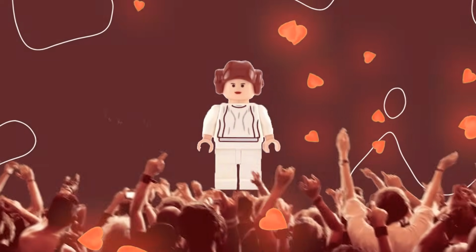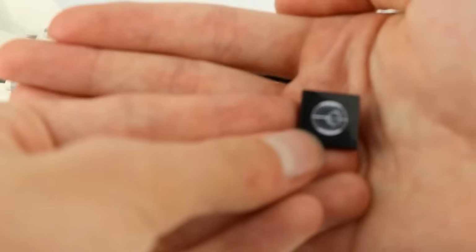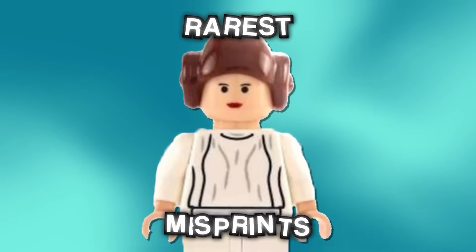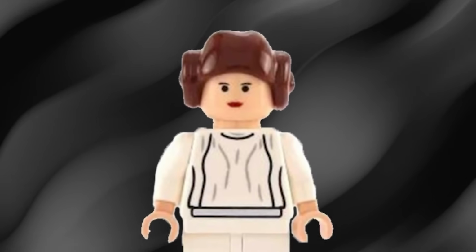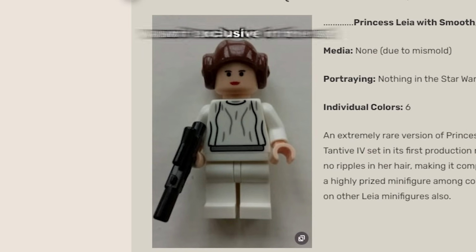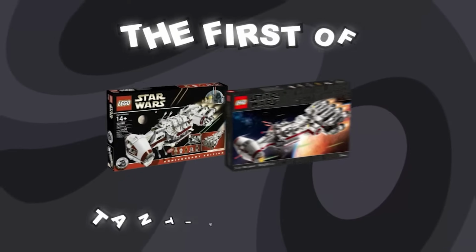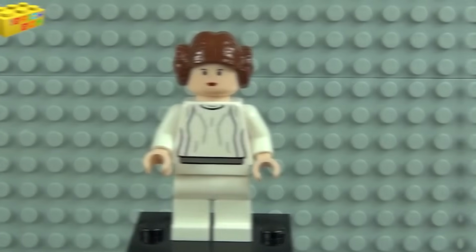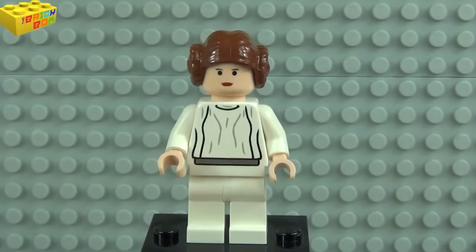But LEGO fans love something out of the ordinary. This smooth-haired Leia became an instant hit among collectors. While most fans were scrambling to build their Tantive IV set, a select few unknowingly acquired one of the rarest misprints in LEGO Star Wars history. And the appeal only grew over time, with collectors hunting down these copies of Leia, turning her into a prized piece of LEGO memorabilia. Interestingly, this mistake wasn't exclusive to the Tantive IV set. It's popped up in a few other Leia minifigures as well. However, it's the first production run on the Tantive IV set that remains the most well-known and sought after. Today, if you're lucky enough to own a smooth-haired Leia, you're holding onto a minifigure that's as rare as they come in the Star Wars LEGO universe.